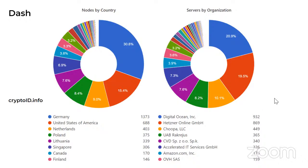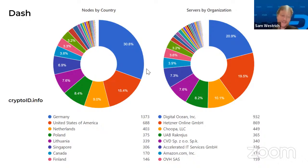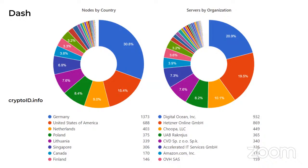These are not as big a deal as the entities controlling nodes because if all of the nodes in the US went down, it's not like a 33% attack, but what is it? Threshold for... What's the word? Consensus. Yes. And I'll cover that right afterwards to some extent. Well, it's just a way to visualize the geographic and hosting service providers for Dash.